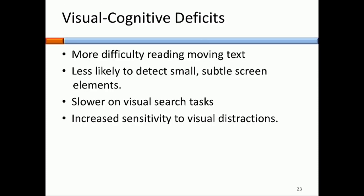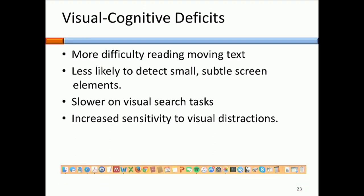There are also visual cognitive deficits. So people have more difficulty reading moving text, and are less likely to detect small, subtle screen elements. I'll show you an example like that.